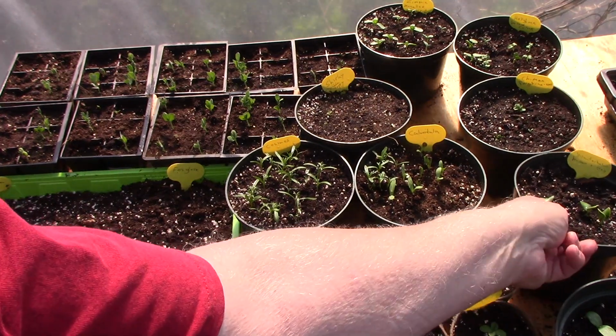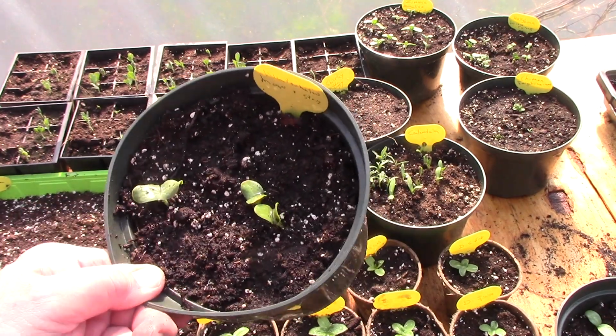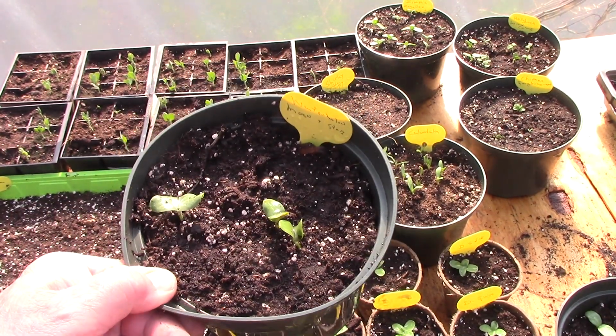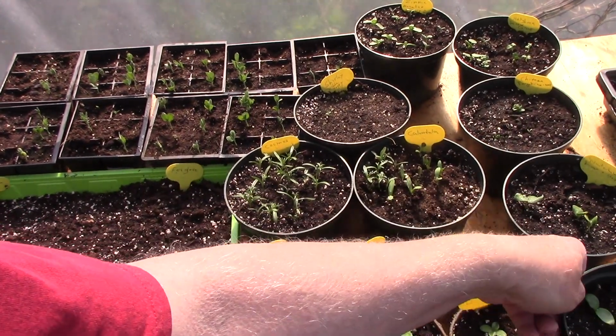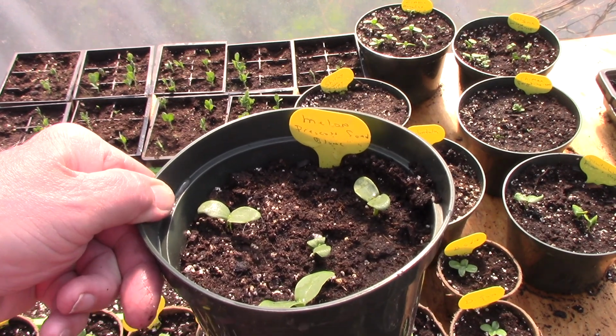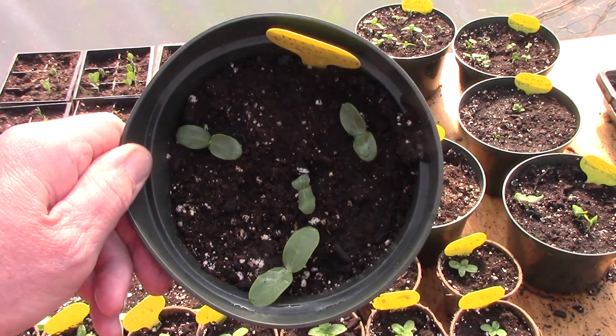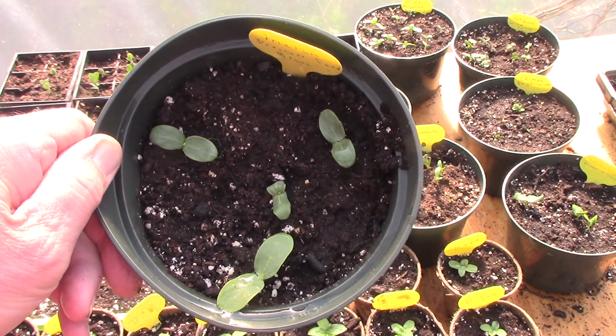But this is the watermelon, Moon and Stars. All three seeds I put in there came up. I will be thinning that down to one seed in the pot. And this is the other melon that I'm trying to grow. Prescott Fond Blanc. It's a Canadian variety, I think, from around Montreal somewhere.